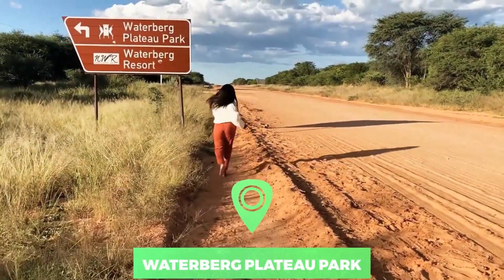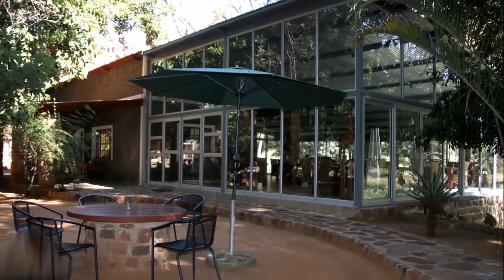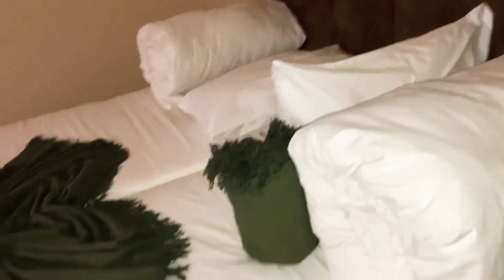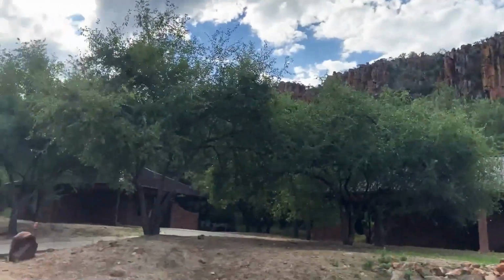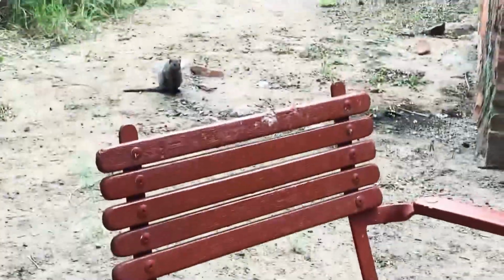Number 6, Waterberg Plateau Park. Located in northern Namibia, the Waterberg Plateau Park is a large sandstone plateau of red rock that serves as a sanctuary for endangered animals. Most visitors come for a guided tour that allows you to spot buffalo, rhinoceroses and antelope. The park is also home to more than 200 species of birds, and it is a breeding ground for Cape vultures. A few adventurous travelers each week can set off on extensive hikes through the Waterberg Plateau Park.